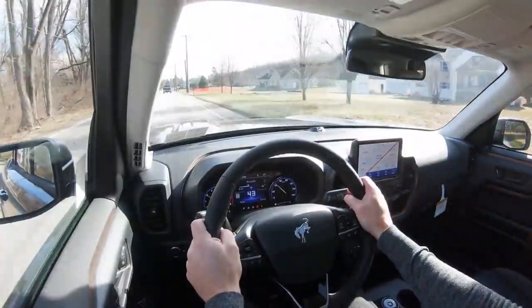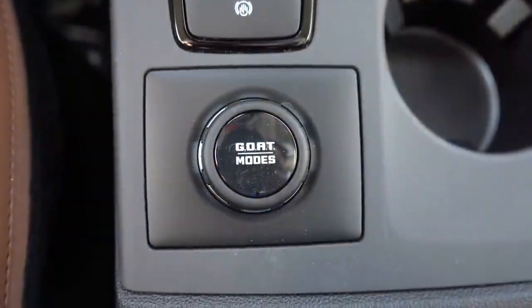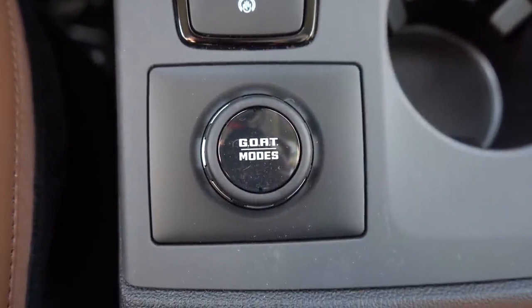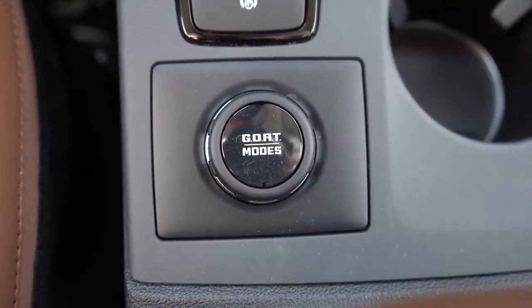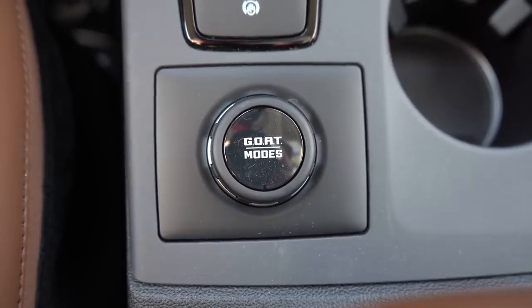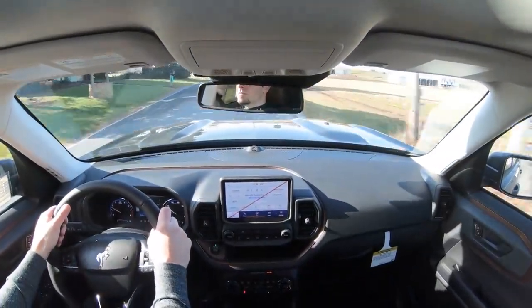And if you are wondering where that drive mode button or knob is going to be, it's located just directly behind the shift dial, and it's actually called GOAT modes, not like the animal, but like go over any terrain modes. That is what it stands for. So do not look for a drive mode button, look for a GOAT. That is essentially how Ford's doing it here. That's kind of cool.